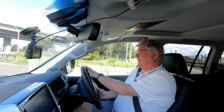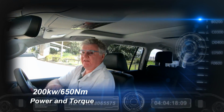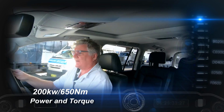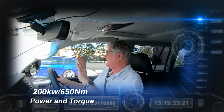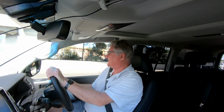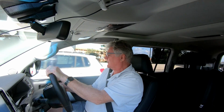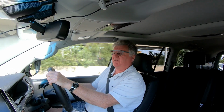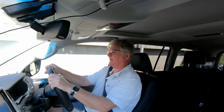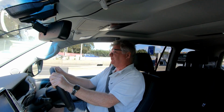Acceleration is rather startling. The 650 newton meters of torque kick in from about 1600 revs, which is pretty low. But like all diesel engines, it runs out of puff despite its size pretty early in the piece. So 0 to 100 time for this 2,700 kilo car is still pretty leisurely. Not even going to mention it.